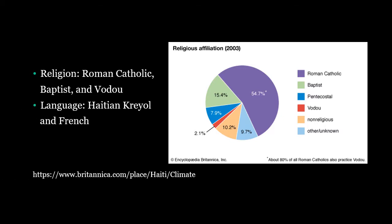Language is Haitian Creole and French. Before Haiti was Haiti, it was Santo Domingo, and became a French colony after that. So it's got a lot of history. Haitian Creole is kind of a mix between French, Spanish, and African language from where the slaves were brought over.